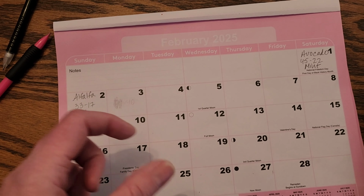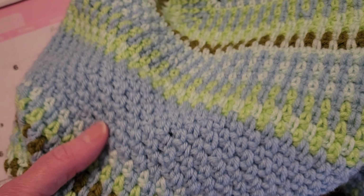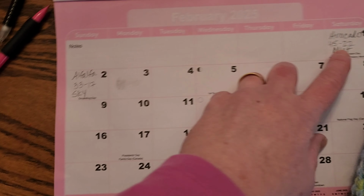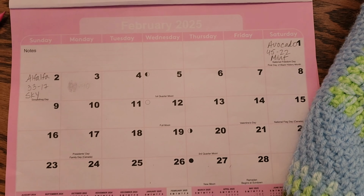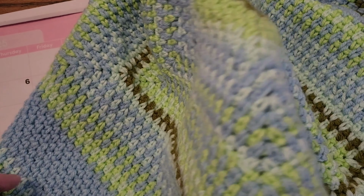Even though I'm starting, it's different if you mess up back here. I actually did mess up here. I didn't have enough rows. I had to have 9 rows of the sky. Big difference here, 33 to 17. No, big difference here. Sorry, my mistake. Big difference here, 45 to 22. It has been pretty cold at night, but it still is February. And so that is the update on my temperature blanket.